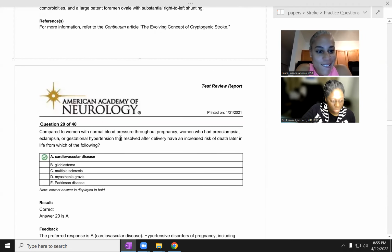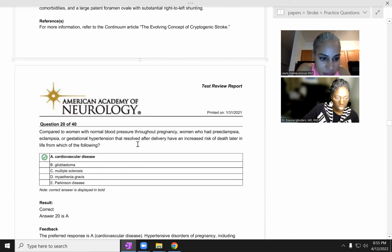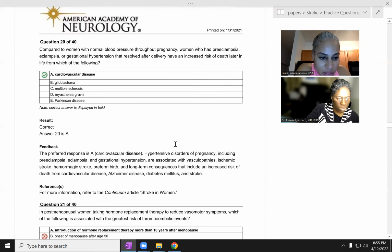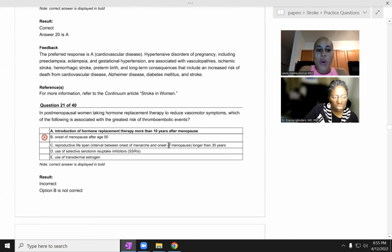So let's take a look at this one. Compared to women with normal blood pressure through pregnancy, women who have preeclampsia, that is not a medicine question. Let's see. In postmenopausal women taking hormone replacement therapy. So hormone estrogen.